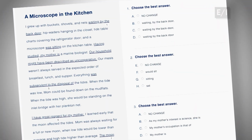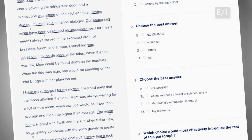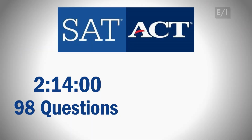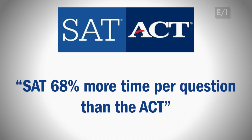Got it. So how is the format of the A.C.T. different? Well, the A.C.T. is a pencil and paper test, which means that everyone is taking the same test each time the A.C.T. is given. How does the length of the test compare? The S.A.T. comes in at 2 hours and 14 minutes, and it has 98 questions. The A.C.T. is 2 hours and 55 minutes, and it has 215 questions. That's without the optional essay. But it's important to remember that the S.A.T. provides 68% more time per question than the A.C.T.